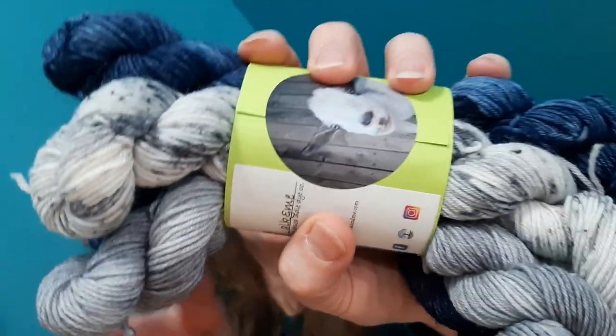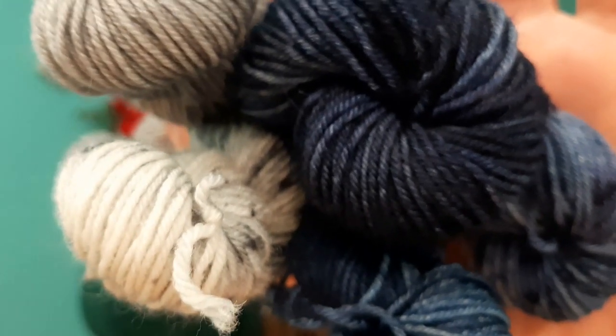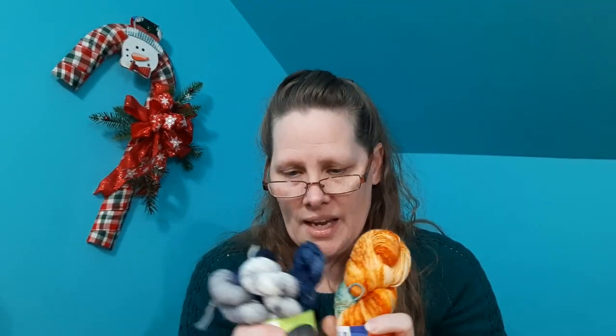And then the other thing that I got, it's a sock set, but it was basically a bunch of minis. I really like the idea of getting all these different colors of minis. I have a lot of bright colored ones, oranges and stuff like that, but I didn't have blues and grays. So I found this set of minis, absolutely loved it, and got those. They're really pretty colors for blues and different things to add into shawls, or to use as cuffs, heels and toes on socks. You always need minis. So those are the two things that I got for yarn.